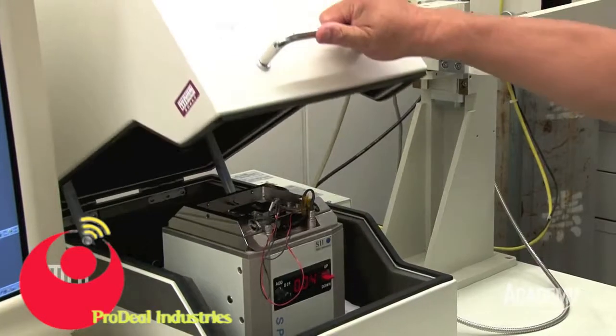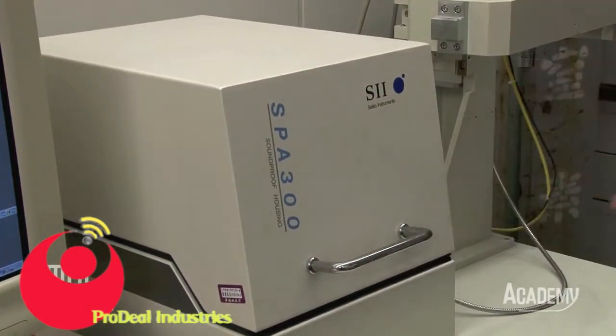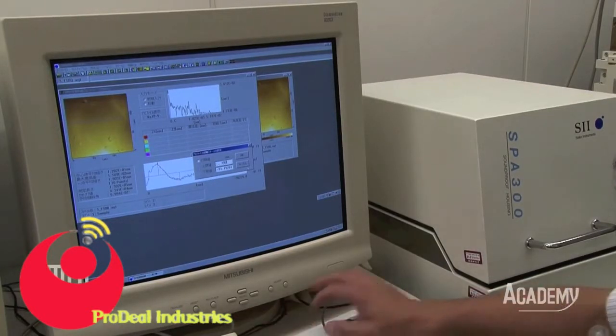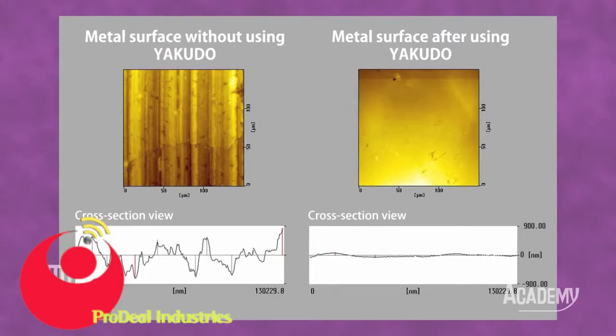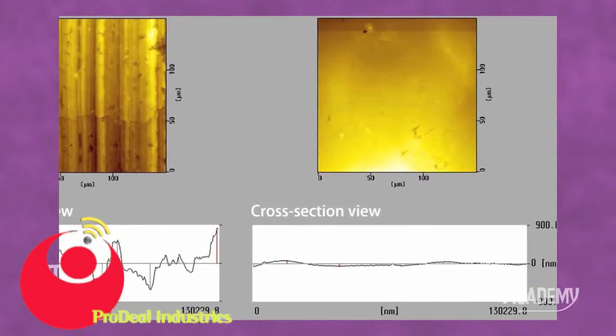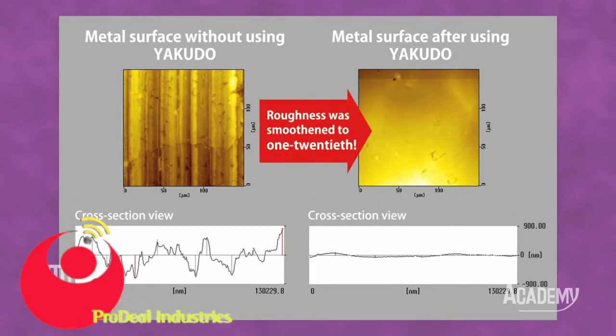After the test, how the surface shape of the metal tip has changed is measured in nanometer scale using an electron microscope and an atomic force microscope. Can you see that the surface of the metal tip after injecting Yakudo has been obviously modified to be smooth? The roughness of it is only 1/20th of that of the metal tip without using Yakudo.